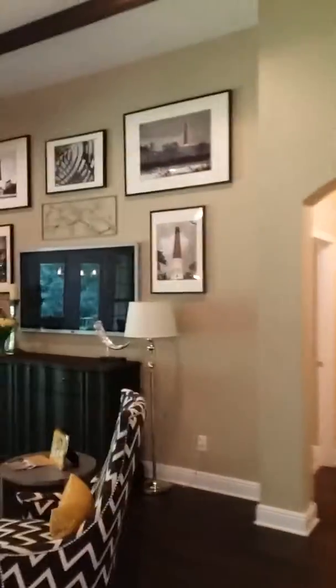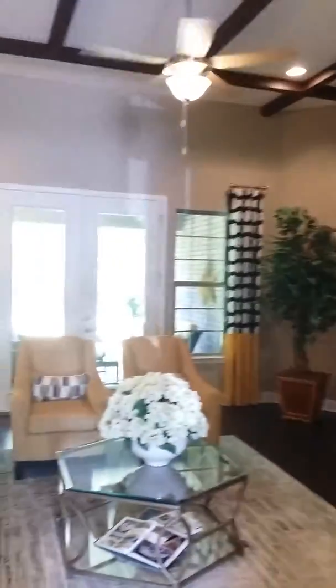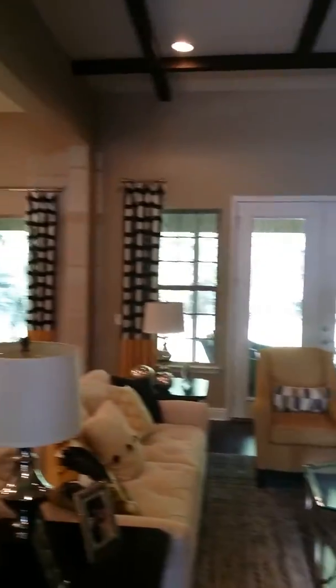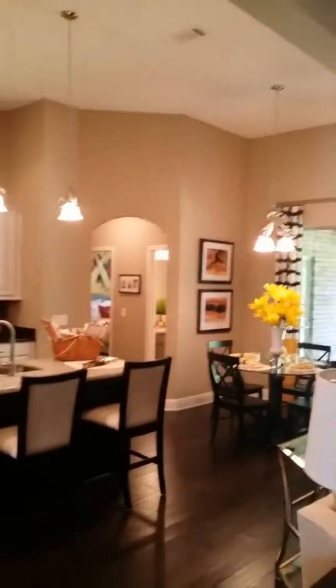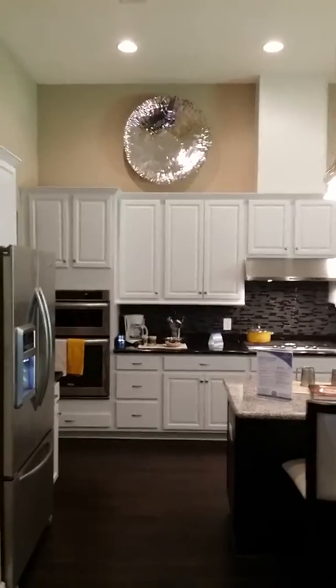Master bedroom to the right, TV, covered back porch, and it opens the great room into a nice kitchen.